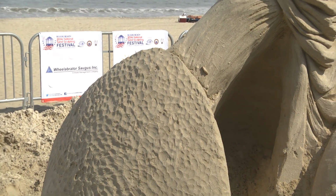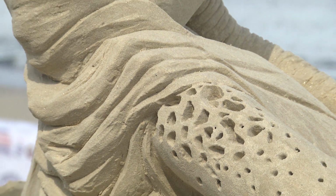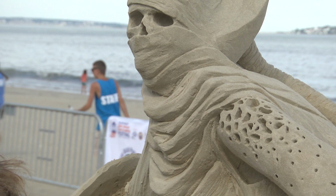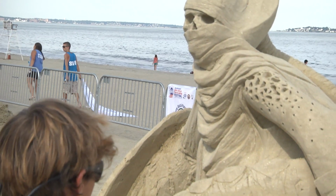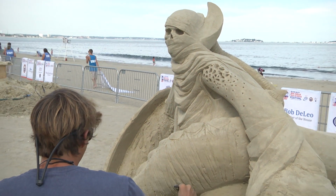The holes in the arm, that has a nice effect. I like those holes in the arm. And what he's doing now, you just see the different tools that they use to create different looks and different texture, giving it kind of a wrinkled look.